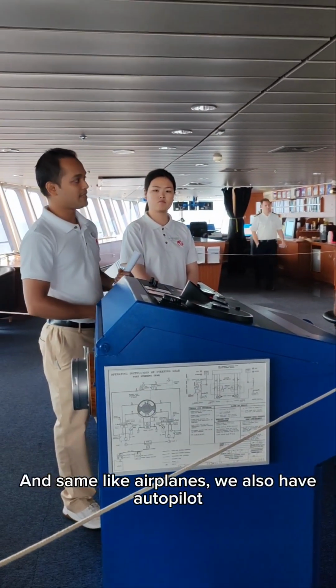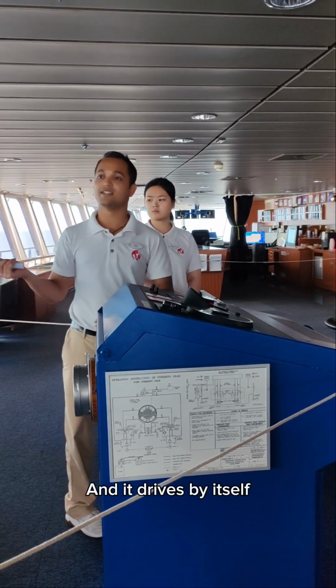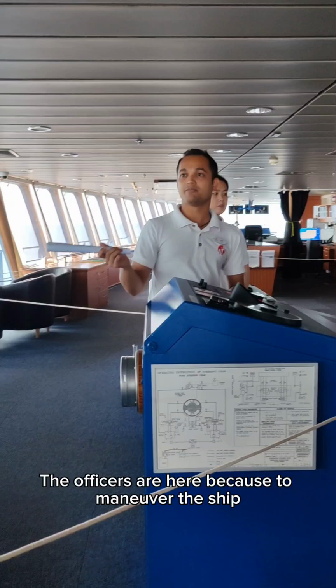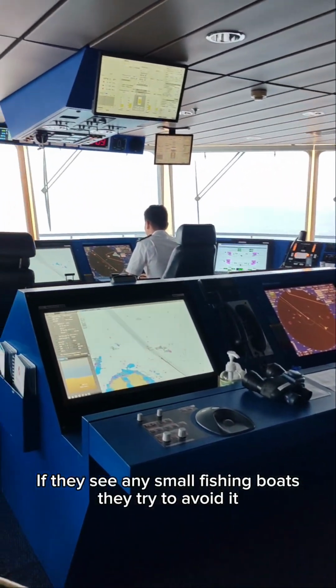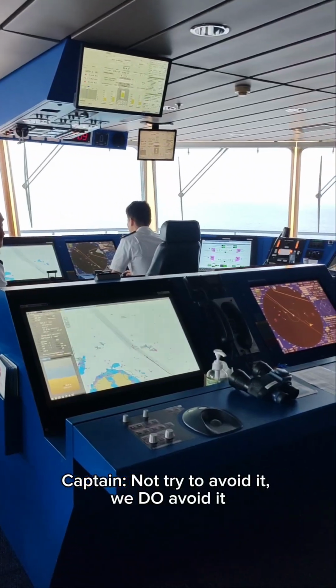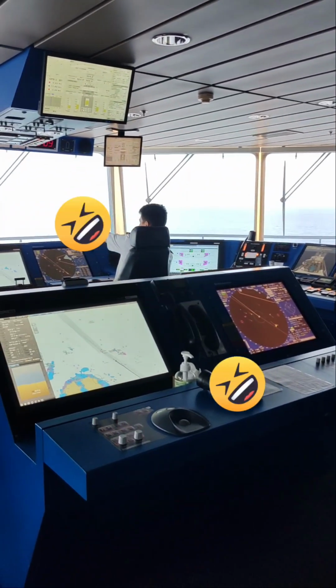And same like aeroplanes, we also have autopilot. Now it's flying by itself. The officers are here to maneuver the ship. If they see any small fishing boats, they try to avoid them. We're not trying to avoid it, we do avoid it. Okay, this way please. Trying does not cut it.